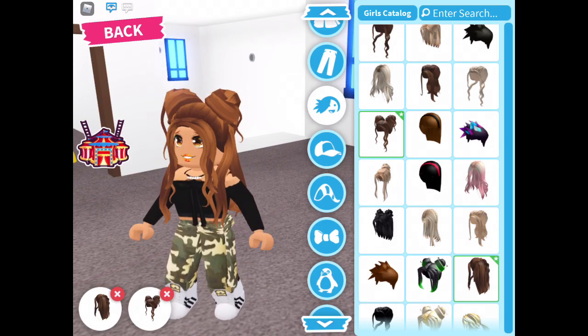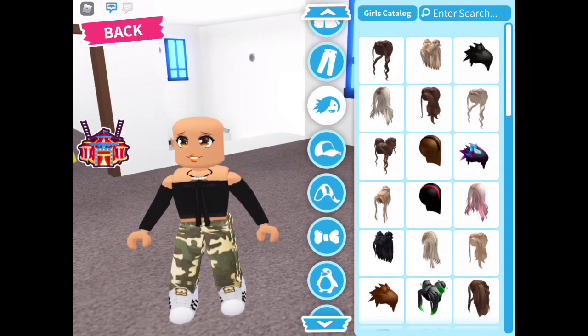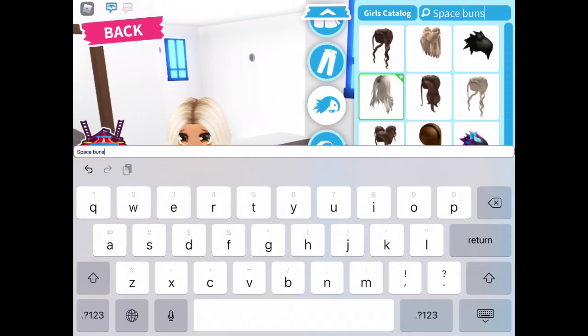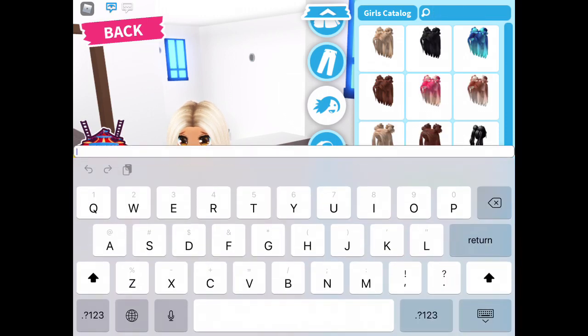The thing that I don't understand is that they already have this hair. If you just search space buns, then it'll show the same product and it'll look even better. See, here it is. And it's in all different colors, blue, pink, anything you really want.